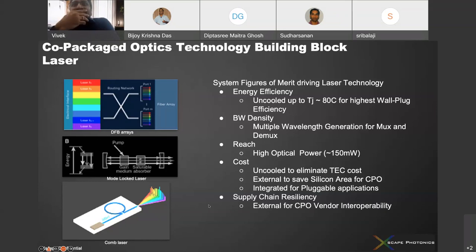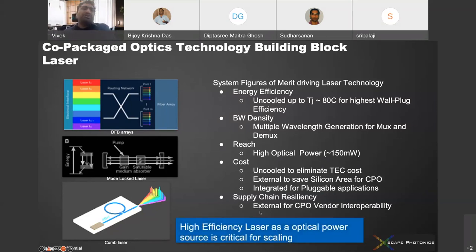Now, supply chain resiliency for laser would involve standardizing the laser vendor ecosystem. And there are a lot of efforts going on in external laser standardization for ensuring vendor interoperability, thereby ensuring supply chain resiliency. So the key is that designing high efficiency, low cost lasers is extremely critical when you're thinking about scaling all these CPO links for AI and ML applications.